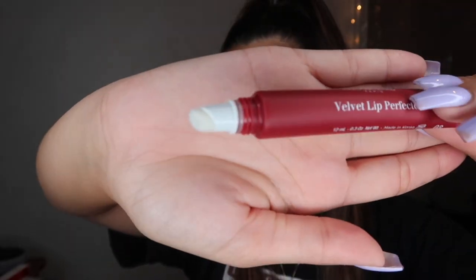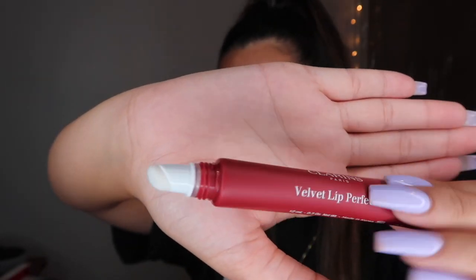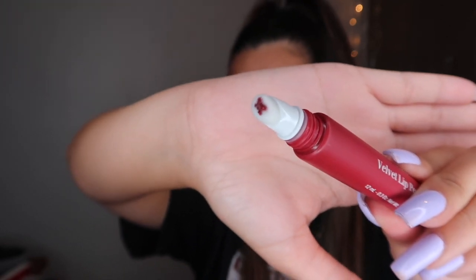And I'm just gonna swatch it so you guys can see what it looks like. Oh wow. So it's already a different shape. So I guess it's mousse-like, so it's not an actual stick that you just would put on normally. This is what the bristle looks like. And I'm just gonna squeeze it out for you guys. That's what it looks like. I'm gonna swatch it on my wrist for you guys.